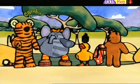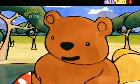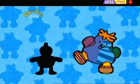Now everyone's had a drink. And a shower. Just in time for the song. Yay! This song is called Show Us a Shape. You have to guess the creature by the shape of its shadow.